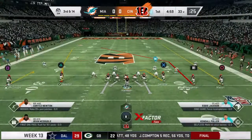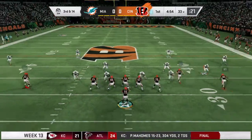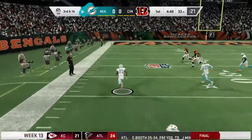Now they're coming up on play number 8 of this opening drive, but they're looking at a 3rd and long. From the gun, Hamilton into double coverage, and it's intercepted. Picked off at the 48.